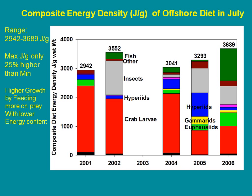Okay, so if we look at the composite energy density in the diet from different years, so this would be the July diet of these fish. What I'm showing is the energy density per gram of diet. And then within these stacked bars, the different colors are representing the constituent contribution of each of these prey types. So it integrates both the proportion of those prey in the diet and their energy density. We multiply those two things together to come up with the overall energy density of the diet during those periods. And then we can overlay on top of that which years were associated with high survival and growth versus low survival and growth.